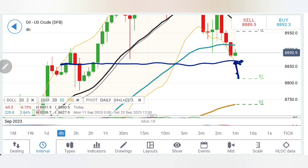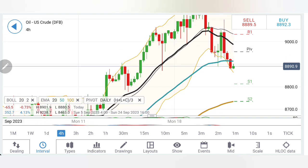This is a great support here. Below that we may see 88 and 87.6 levels as the great support here on the downside.